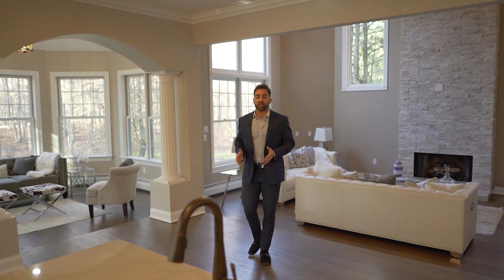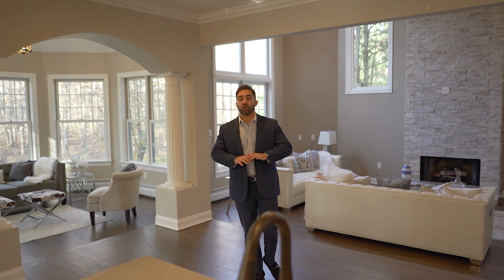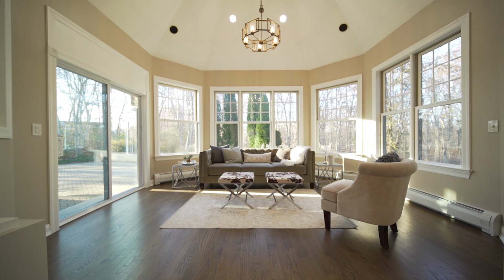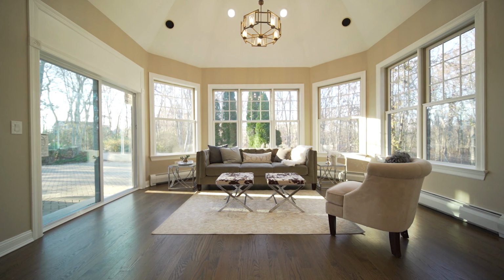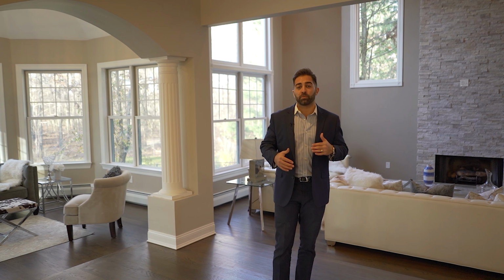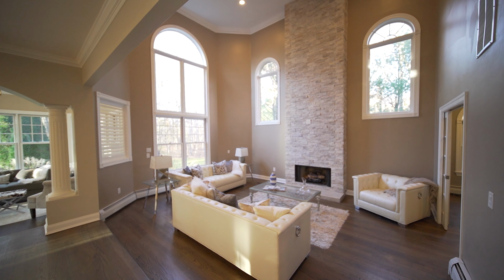So one of my favorite things about this house, like I said earlier, is the open concept layout that everyone is looking for in today's market. You've got a sunken sitting room surrounded with windows, flooding the space with natural light, perfect to enjoy a cocktail or coffee with friends. Behind me is a two-story great room equipped with floor-to-ceiling stone gas fireplace, and again, massive windows flooding the space with natural light.